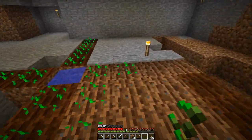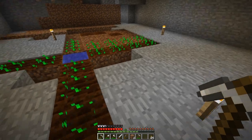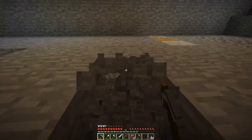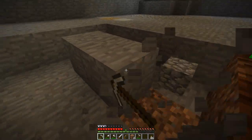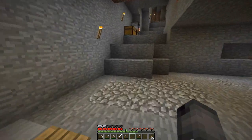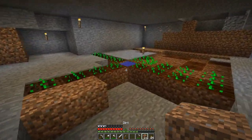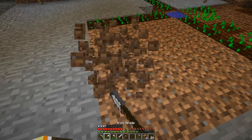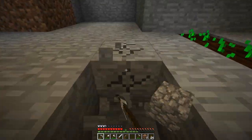Like this. How good is that? Obviously we've not got a high amount of dirt, but this will come out this far, like this. Put down our little torch again. Let me just check if I have any more dirt in this chest. 21. Should be alright. Obviously we'll need more. Like that. And then same again here.